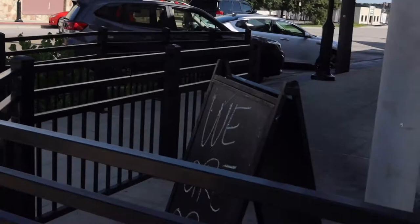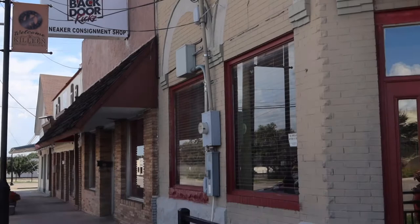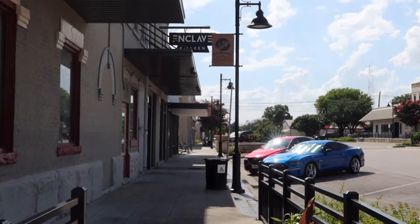And this is the Filipino store that I'm talking about, right at the corner of Gray Street, and I think this is Avenue D. There's another consignment shop over there. Oh, sneaker consignment shop. And this one. So I think they are open until 7. I could hear some people singing. And this is just how the downtown looks.